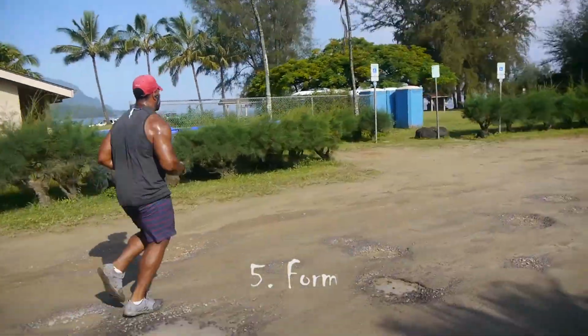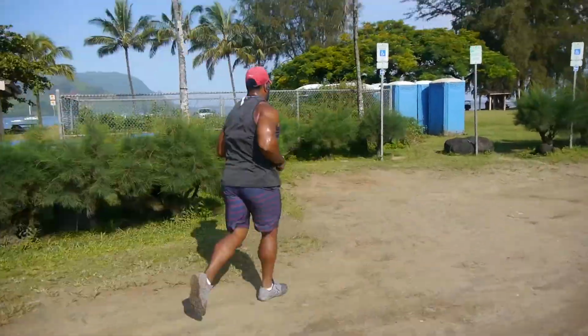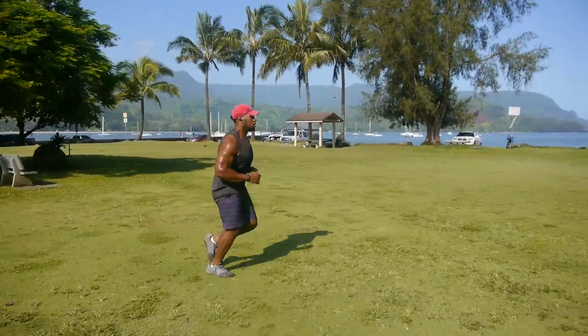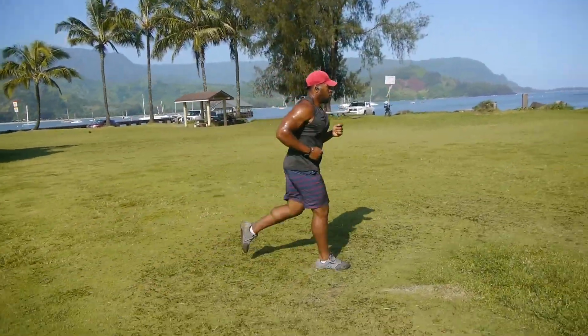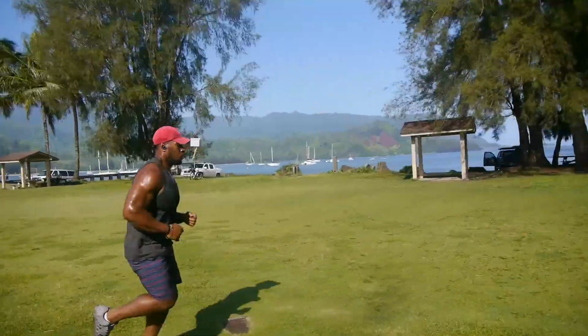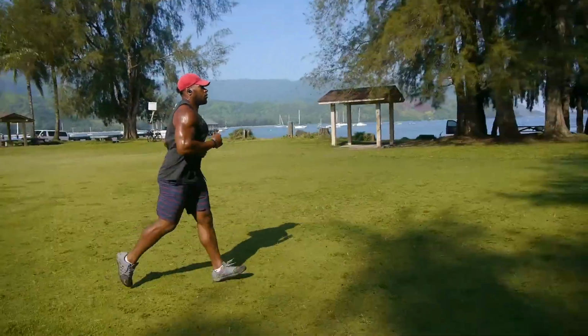Once you've got a few runs in, check your form. Make sure you're not doing unnecessary movements that will use energy. For me, I always move my head, and that's something I'm improving on. I used to hunch my back too, and that interferes with your stride. A great idea would be to video record yourself so you can see what you're doing and make adjustments.